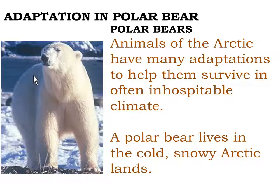Look at the picture here. I hope all of you can identify the picture. It is a polar bear. They live in countries like Canada, Russia, Greenland and Norway. Animals of the Arctic have many adaptations to help them survive in often inhospitable climate. Inhospitable climate is the climate which is not pleasant to live in because of the weather. A polar bear lives in the cold, snowy Arctic lands, and they are the largest land carnivores.